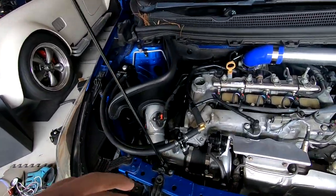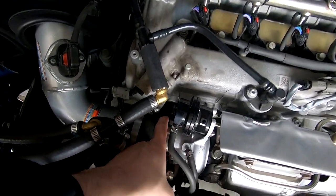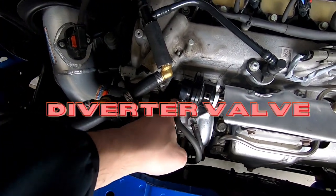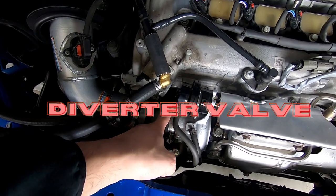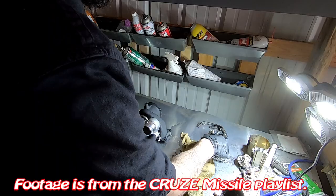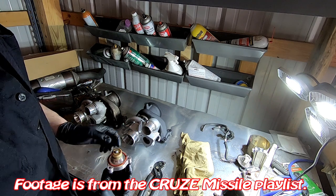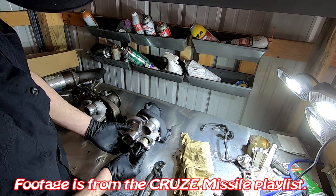And if you look under here, this is your air intake pipe. Right below the air intake pipe is a diverter valve. Some people modify that diverter valve and put the HPRV in, so it gets sandwiched in between the diverter valve. I'm going to show you guys footage too. I did take footage of me swapping that over from this turbo.